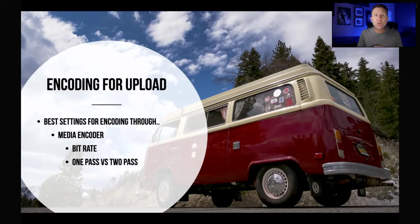So if you're in a situation where you encode something, you export it, and then you see some pixelation in different moments in the video, try a CBR, constant bit rate, because that will encode everything at the exact same bit rate. Or you can try a 2 pass.